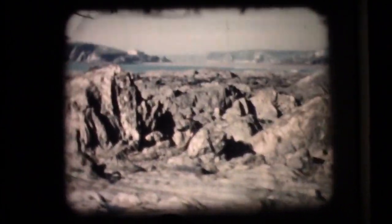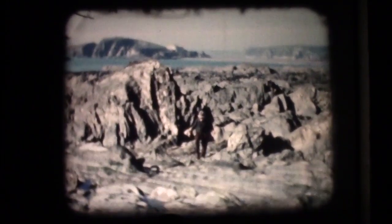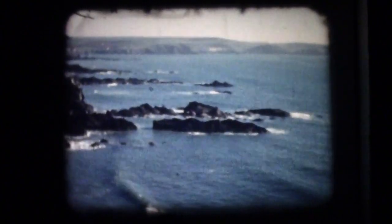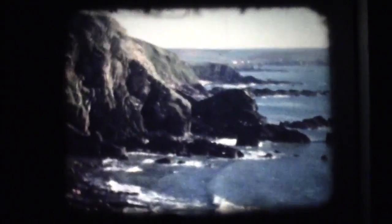Here's Dad coming round with his rucksack on his back. And in the rucksack there will probably be a kettle, because we never ever had tea from a thermos. He's got corduroy trousers on. And that's looking towards Dalston, along from Cowrie.